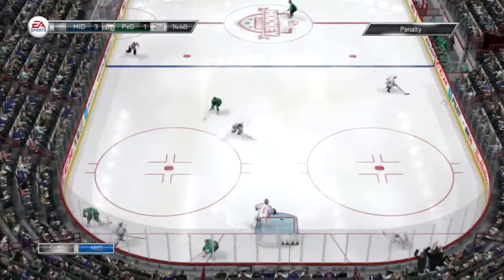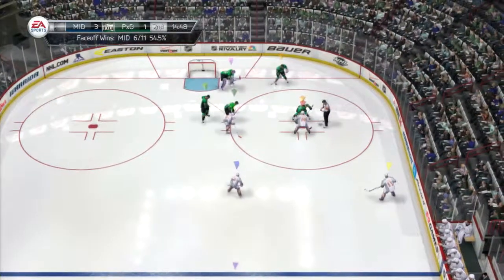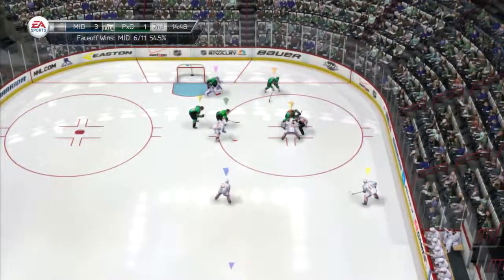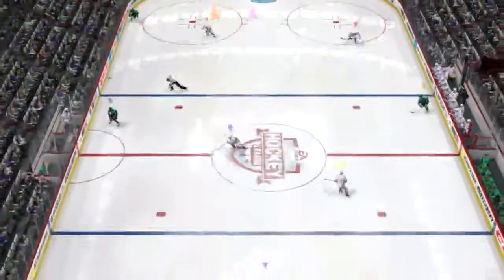Penalty to come. Finger's gonna go. 2 minutes, cross-checking. And try and get control of the puck, Bill, when you've got a 4-on-4. Absolutely. And you hope to have guys with good agility out there.